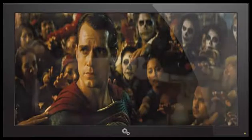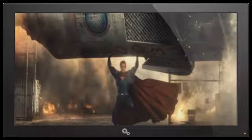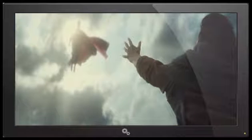And another one of Superman, obviously he's doing his thing here. It looks like there might have been a rocket crashing, and he caught it in midair, and then came down slowly with it in his arms, or in his hands rather. So it's obvious in this movie that he is a hero. He is helping.